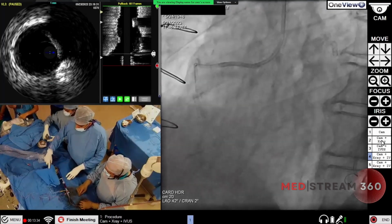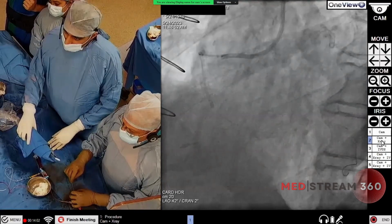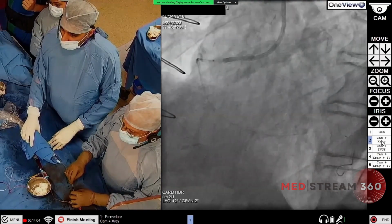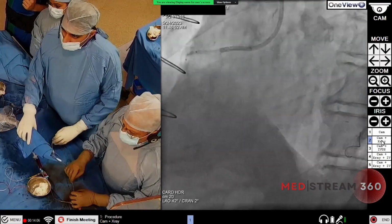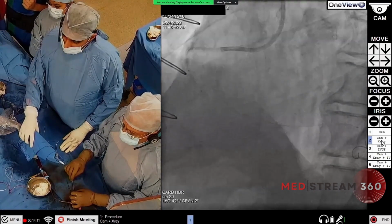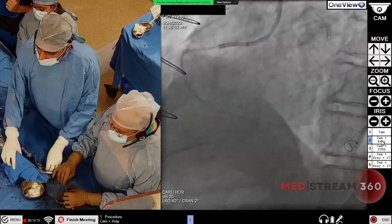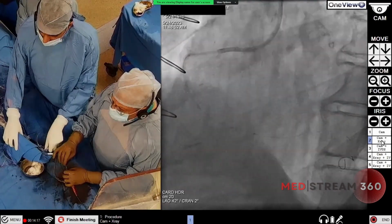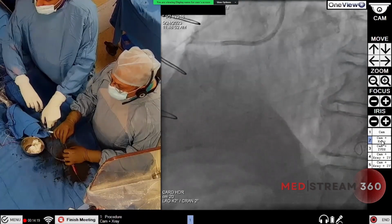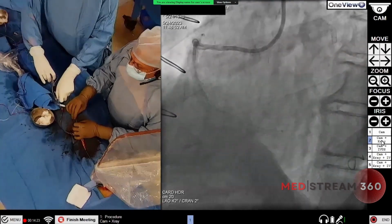So I will take the shockwave balloon now, which is a 3.5. So now you see that this is moving easily with some resistance, of course, but I'm going slowly so that it doesn't get pushed out. And very nice. Okay. See, first we'll reach that calcified distal lesion.